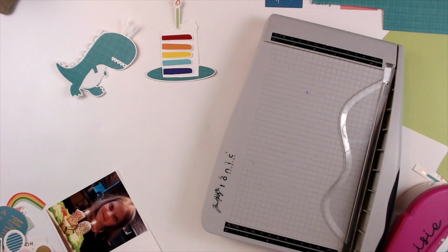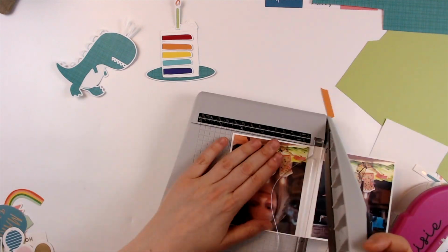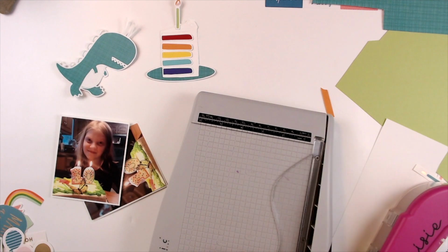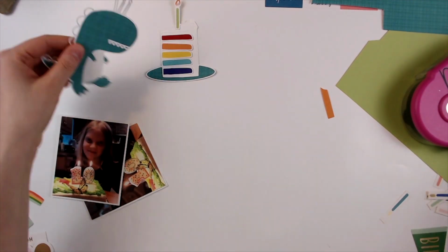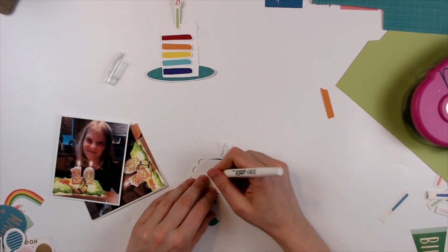So I had cut down my photos, and I'm just adding a little white cardstock border around the edge because I just prefer a white border. And I actually don't put anything else behind these photos, which is kind of surprising. I had intended on doing that, but apparently did not.